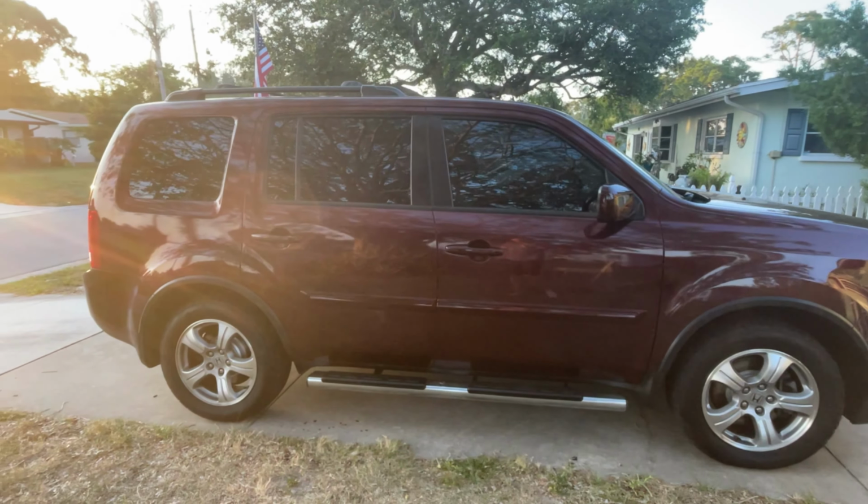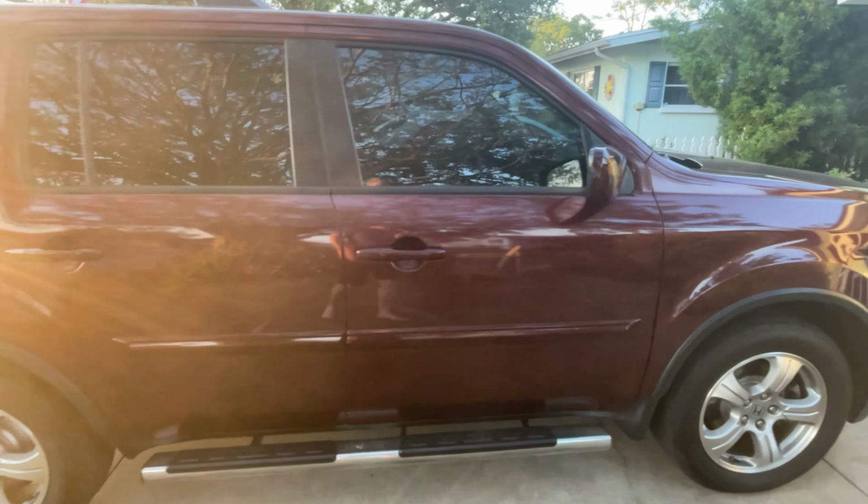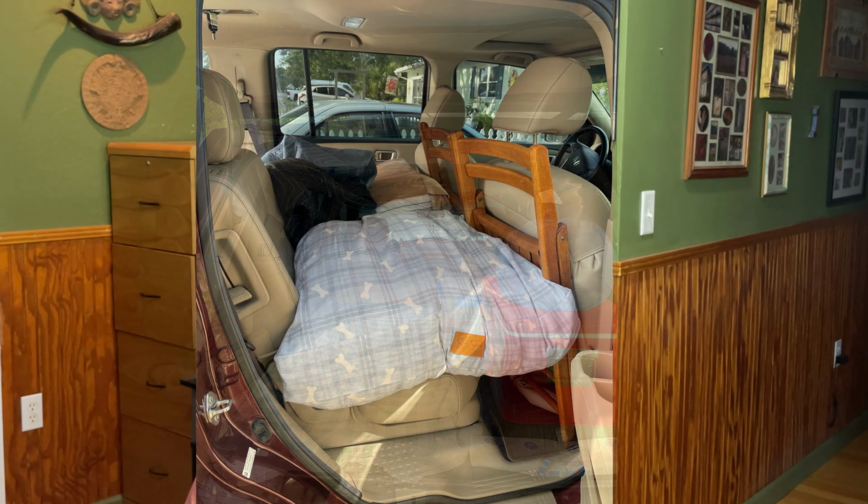I'll try and insert some video of the vehicle here. It's a 2013, as I said. It's used, but it was well used and well taken care of. I've done a little bit of work to it, and as you can see, I've already outfitted it for the drive on a dry run, which I try to do before I drive up.